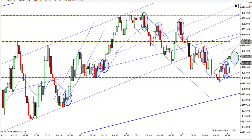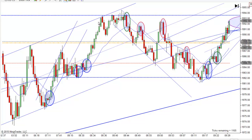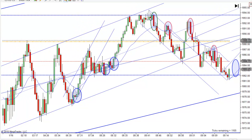So 3 longs right there, and 2 of them would have given you really nice runners. Then we got up here, and of course you had a break of this channel, the short-term one, and now you got a new high. And you can see we're finding strong resistance up here, and it made a double top, a failed break higher, a pullback, and it tested that area again and then turned down.